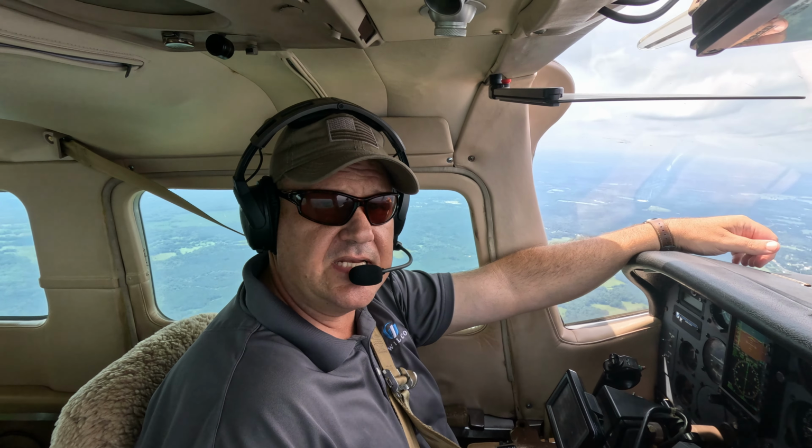Go to procedure, approach. RNAV GPS runway 5. We're going to do the vectors transition, load approach, and activate. They want me to go direct to Fons at this point. Fons is the final approach fix, and Fons is at 2,000 feet.